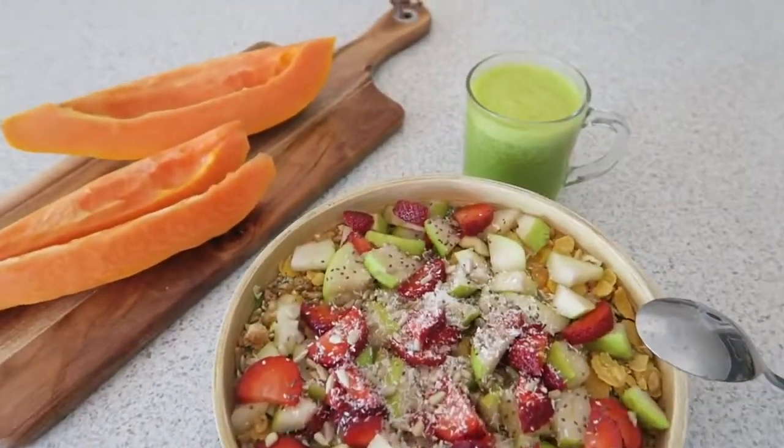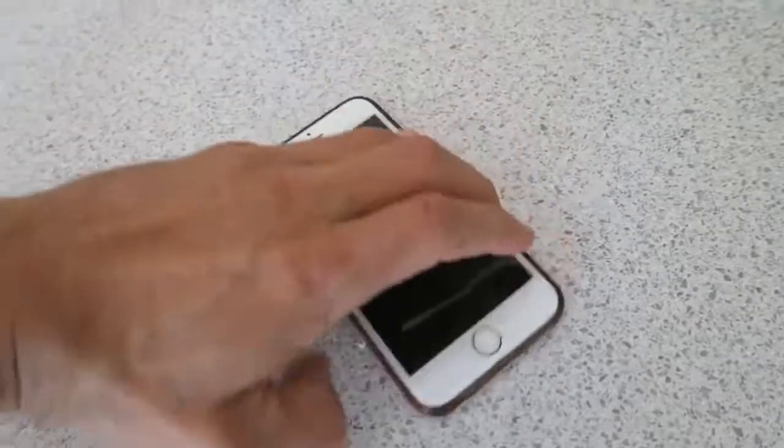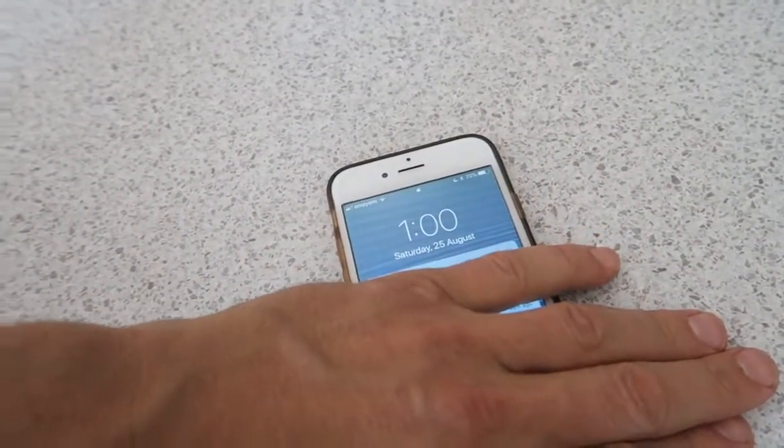So now I'm about to hit meal 1, and it is, let's have a look, it is 1 p.m.